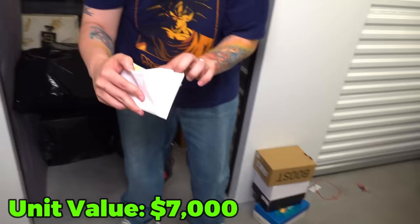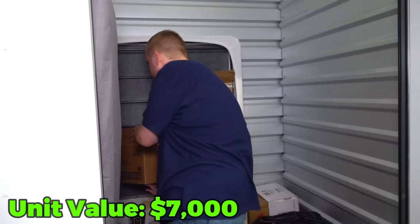I don't know what these are. These are all medical papers and stuff in here. This looks like personal stuff that I don't want to look through. Let's see what's in this one.